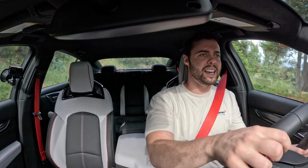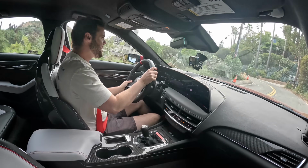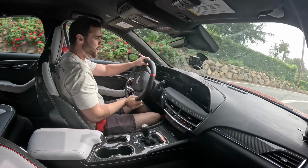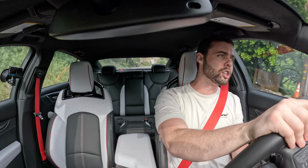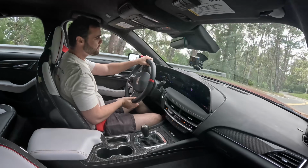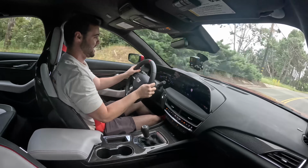This thing is ridiculous. It's more fun to drive than an M5. It's more fun than an RS7 or an E63, and it costs less. The performance package gives you stiffer front suspension, stiffer rear suspension, more aggressive alignment setup for the track, optional Cup 2Rs. This is on Pilot Sport 4Ss, and even with 4Ss, the level of grip is staggering.